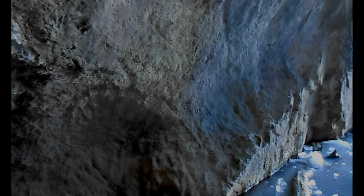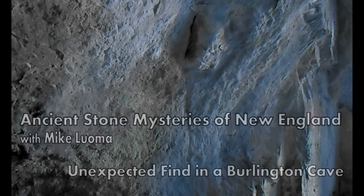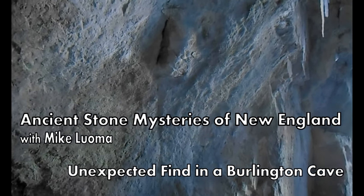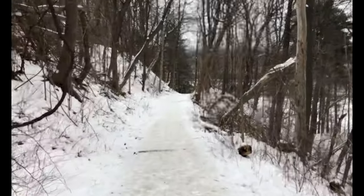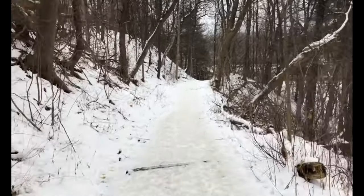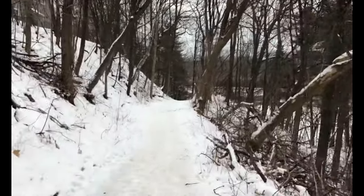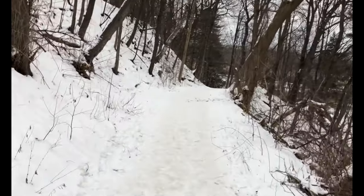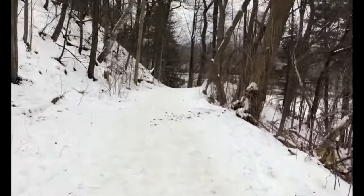I'm Vermont-based author and researcher Mike Luoma, looking more deeply into our ancient stone mysteries of New England. Stoneworks are often covered in snow during our Vermont winters, making seeking them out a non-starter. But one intriguing Vermont site is only accessible on foot during the winter, when you can cross frozen pond ice and reach the Burlington Sea Caves.